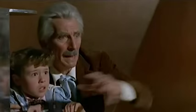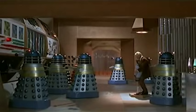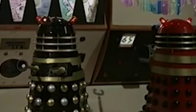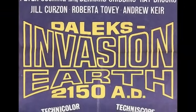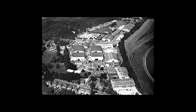In the summer of 1965, Peter Cushing starred as Doctor Who in a film adaptation of the first Dalek television serial. Its success prompted a sequel, which was announced on the 16th of December 1965. Peter Cushing would return in an adaptation of the second Dalek TV serial, and it would be retitled Daleks' Invasion Earth 2150 AD. It went into production at Shepperton in Surrey, England at the end of 1965.